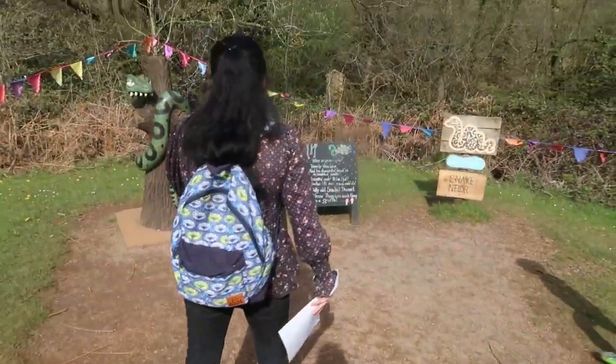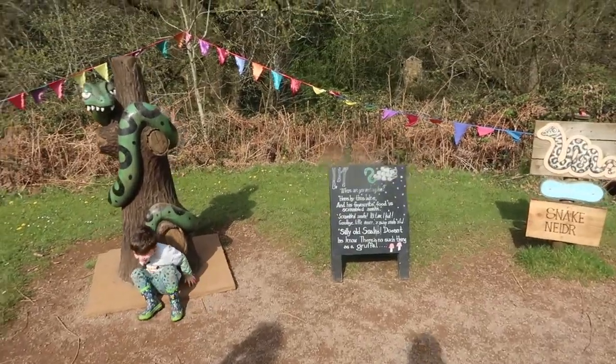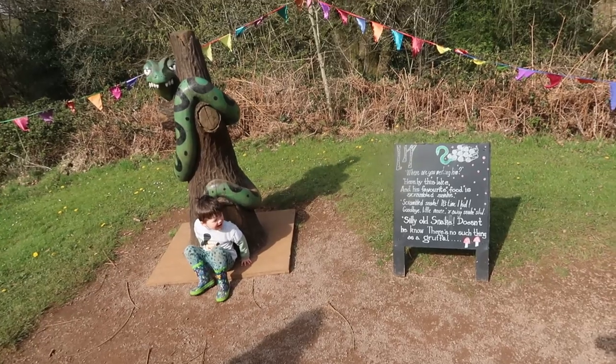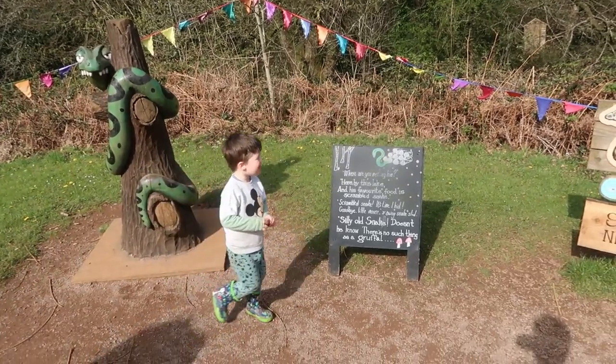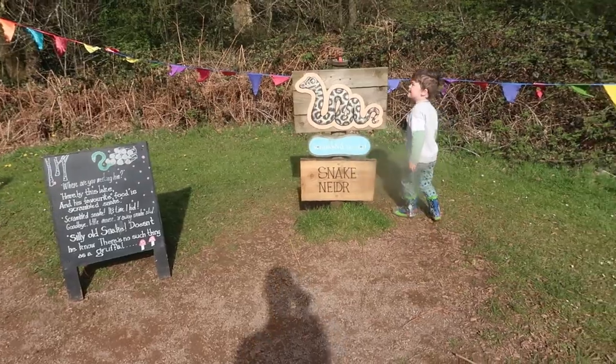Ooh, snake's the next one. Where are you meeting him? Here by this lake. And his favourite food is scrambled snake. Scrambled snake, it's time I hid. Goodbye, little mouse. And away I slid. Silly old snake, doesn't he know there's no such thing as a Gruffalo?